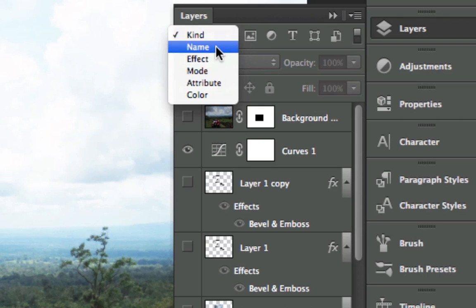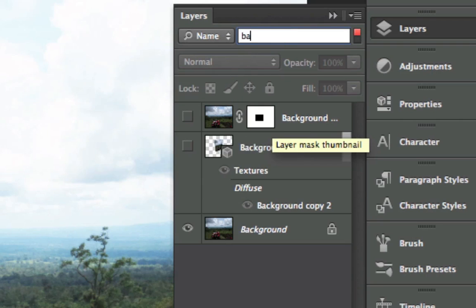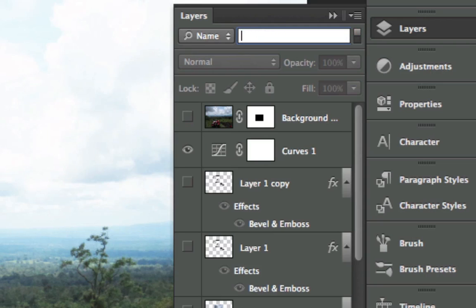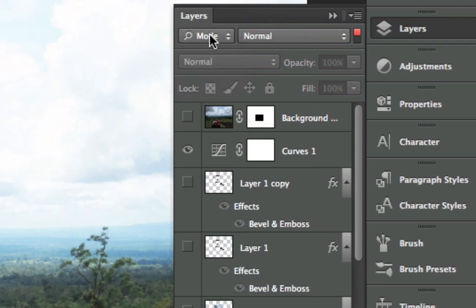There's even an option, so if you name things, you could type in, let's say, background. And I only see my background layer pop up. I'll have files that have hundreds of layers. I can just search for them right here, which is really nice. Things that are in different effects, things that are in different modes. It allows you to really mess with your layers a lot more, which is nice.